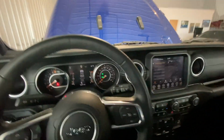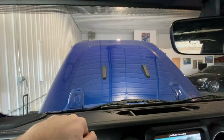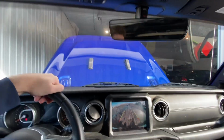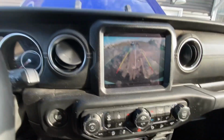Ladies and gents, just finished up on the exterior, looking amazing. Look at how shiny this is. We're actually pulling it out right now. Get a couple drone shots, and then Carson's working on the engine bay of this car because I don't think that's ever been cleaned.